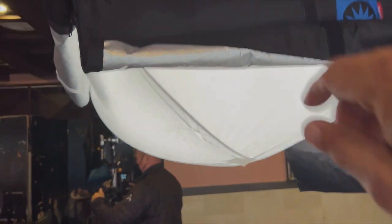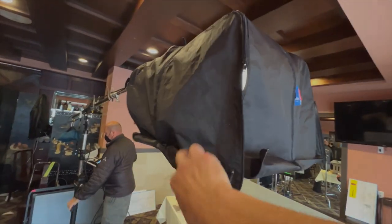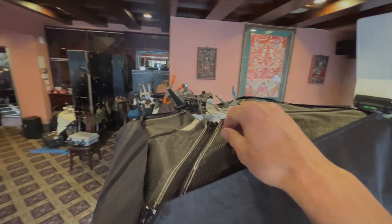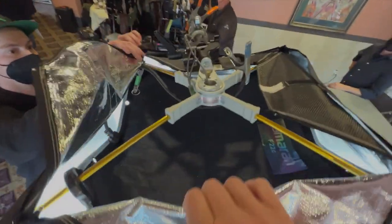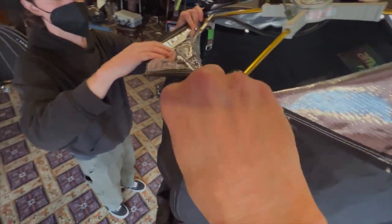So this is a Chimera pancake, but the light inside is not what it was originally meant for. Originally this was used with a 400 Joker, but instead here we've got the F22C from Amaran. And yeah, just show us what you were doing there.